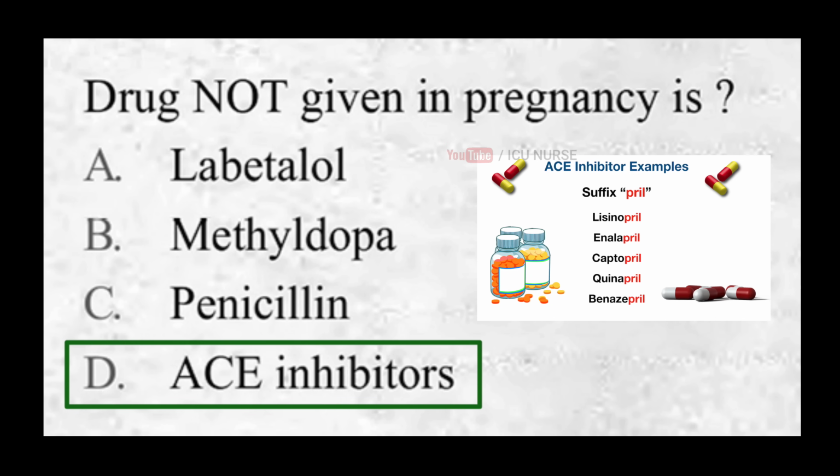ACE inhibitors are contraindicated in pregnancy because of the increased risk of fetal renal damage. It is well accepted that ACE inhibitors are contraindicated during the second and third trimesters of pregnancy. However, usage in the first trimester has not been associated with negative fetal outcomes.